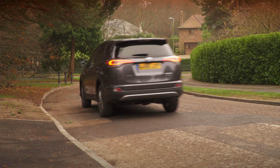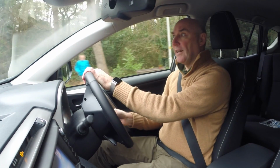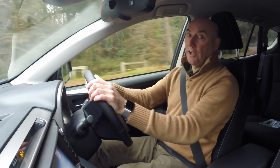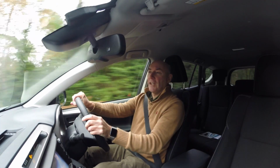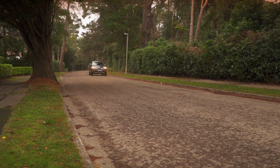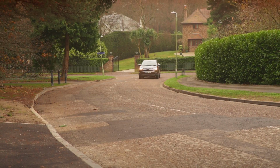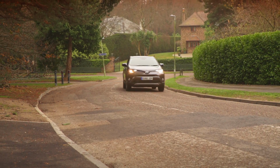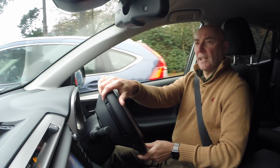The Hybrid's got noticeably more power than the diesel, and it's my preferred option. It is, however, quite a bit more expensive. Fuel-wise, we've been on mixed driving, averaging just under 40 miles per gallon, which is not bad for a petrol-based car. There are some minor irritations, like the powered tailgate seems like more of a hindrance than a help. The boot space in the Hybrid is less than it is in the diesel, and the satellite navigation system could be greatly improved. If I was going to spend this sort of money on a car, I think I would choose the Hybrid XL.